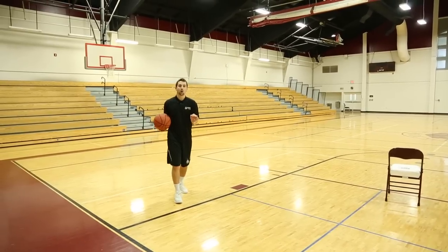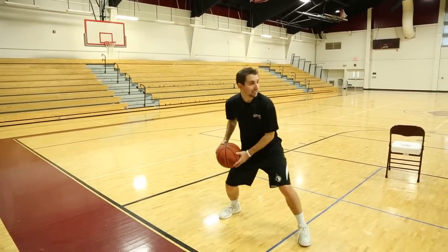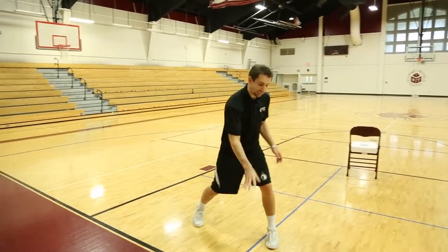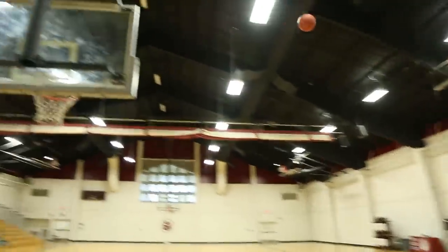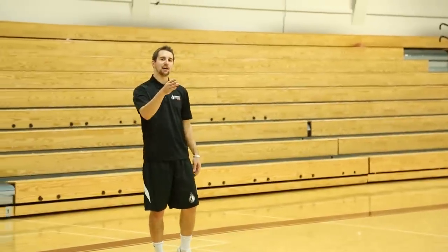It's what we want you to work on, being able to either come to a two or come to a one-two on the baseline and still shield the defense with your body and hit with that outside hand as you attack. Baseline drive, baseline drift, shot in the corner. We're here, drive baseline, big shot.